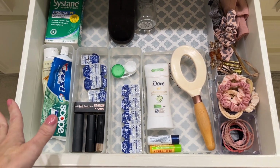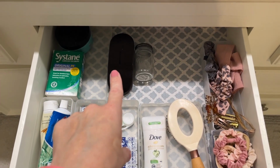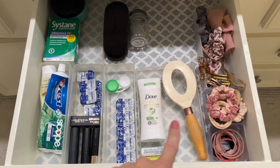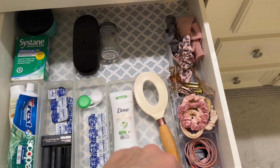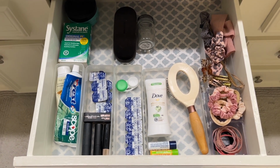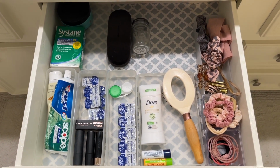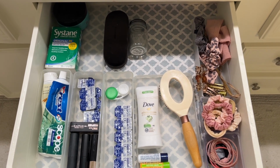You can see I have my toothpaste, contact lens, my glasses are back here, some deodorant, hairbrush, little chapstick, and then some hair ties, hair bands as well. So those are some things that I might use often that I keep in this drawer, which is now by my sink. So I'm thankful that I have this drawer by my sink, and it is easy and convenient to access.